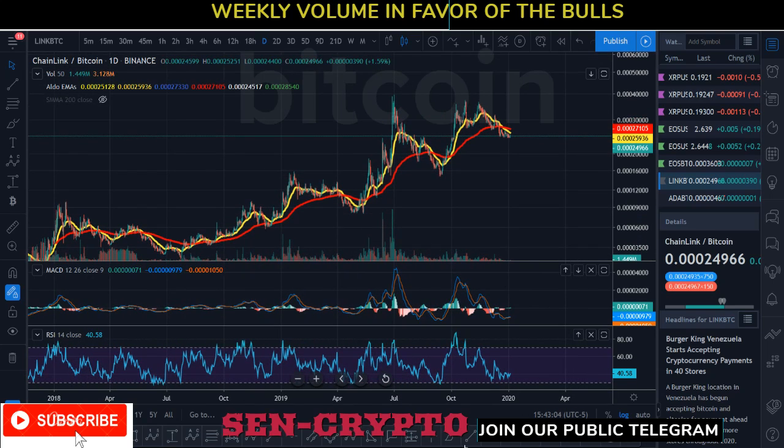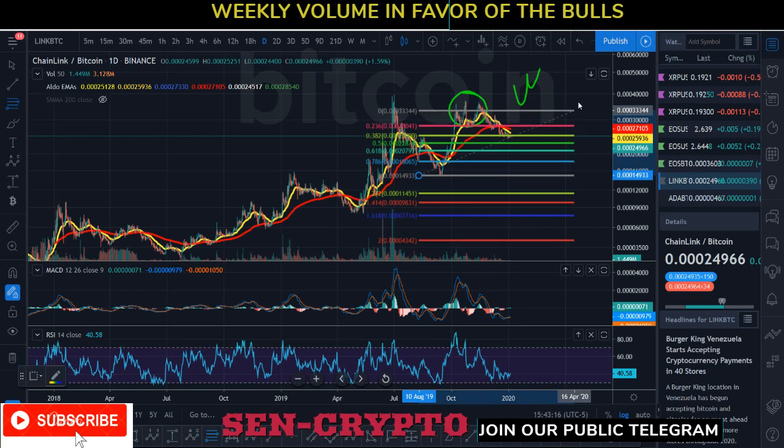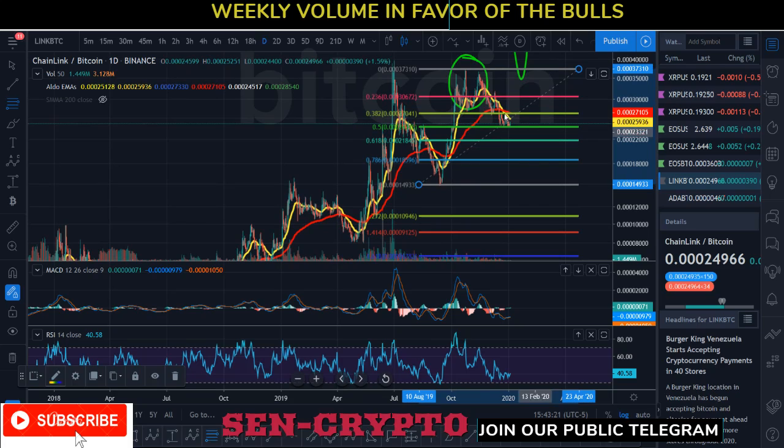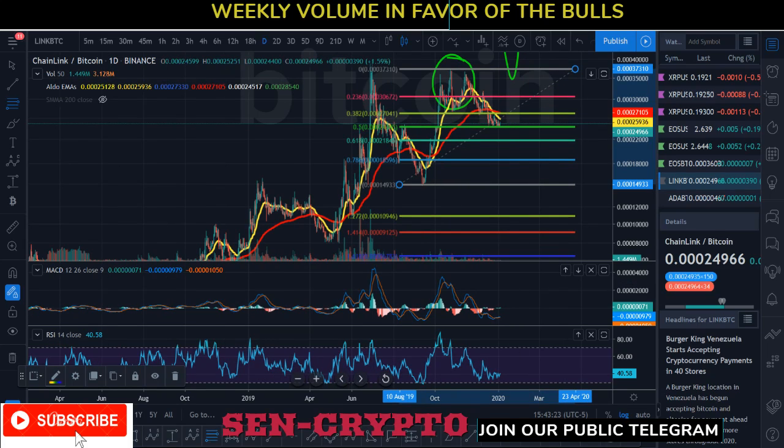Basically, with Link, we made a top formation, and we called this top formation when Link gave us our W formation, right? So what I would be looking for with Link, I don't have any Link, I'm not trading Link, right? So we're exactly at a 50% pullback. So this is Link BTC, right? So we could be looking for Link to at least attempt to give us a bullish pattern.